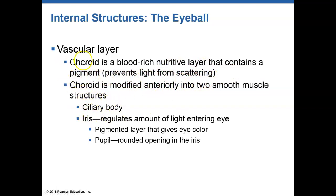Anteriorly, the vascular layer contains the ciliary body and the iris. The iris is a smooth muscle that controls pupil dilation. So the iris is what we typically see as our eye color. The ciliary body has two different components: ciliary muscle, and then the ciliary process. The ciliary process is what produces aqueous humor. The ciliary muscle is what controls the lens.